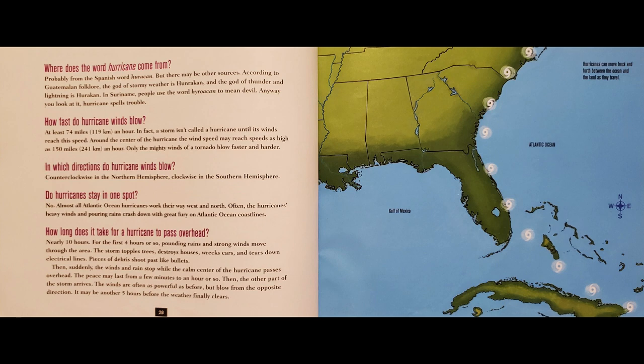Then suddenly, the wind and rain stop while the calm center of the hurricane passes overhead. The peace may last from a few minutes to an hour or so. Then the other part of the storm arrives. The winds are often as powerful as before, but blown from the opposite direction. It may be another 5 hours before the weather finally clears.